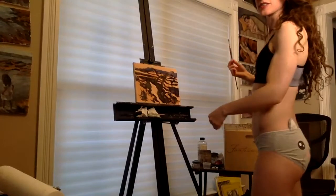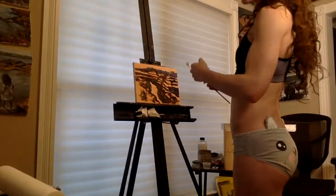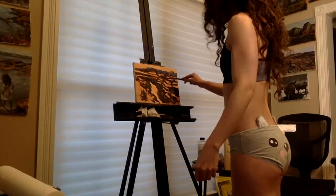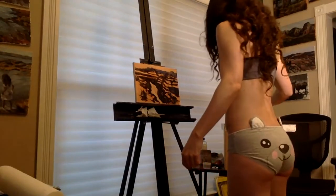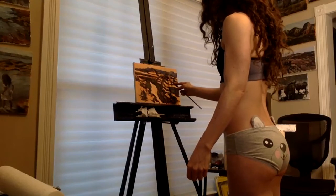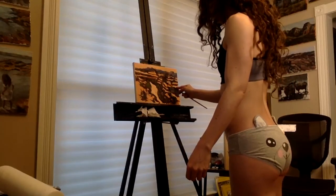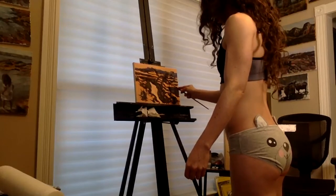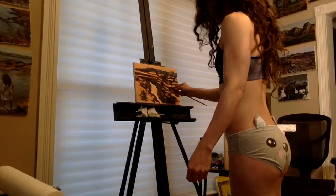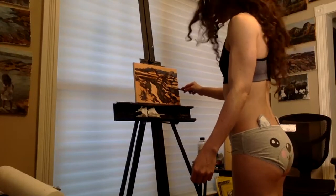I really like mixing colors with the paintbrush. I need to deal with some alizarin crimson. I'm actually going to add more. So I'm adding just some little rumbling bits. Subdivision of these things.